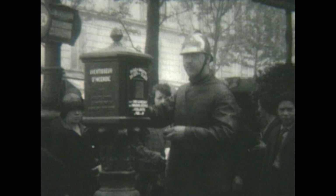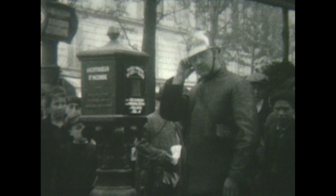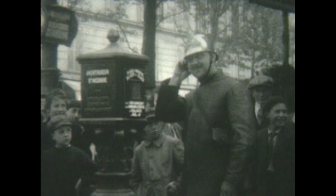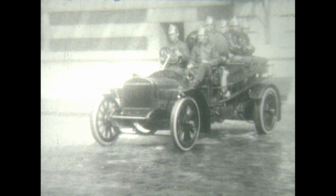Using the built-in telephone, the sergeant notifies headquarters that the visitors are headed for the training academy. Though the men are French soldiers, and the apparatus is unlike any found in the United States, their tactics look familiar. Get water on the fire and rescue the trapped people.